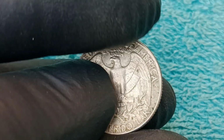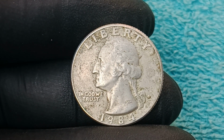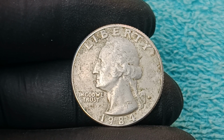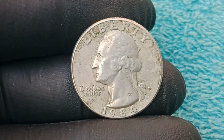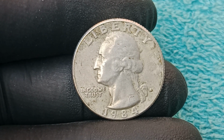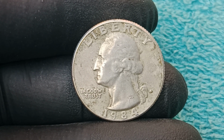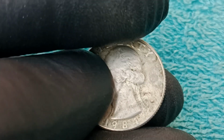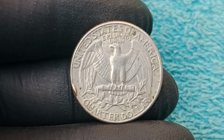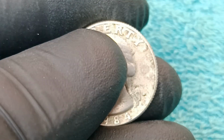A defect that dramatically increases desirability because it proves a die preparation error during production, something uncommon but not unheard of. However, in the case of the 1984 D quarter, this doubling is unusually bold, deeply impressed, and extremely clean, suggesting a rare and accidental combination of force, angle, and timing during the die creation process, making it even more exceptional than standard double die occurrences.